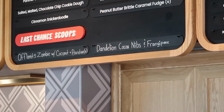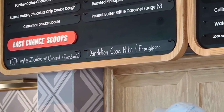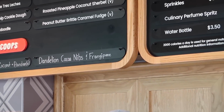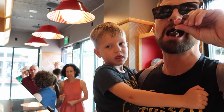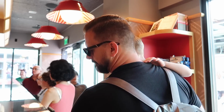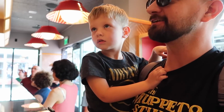You do have to come in the store to see what these last chance scoops are. They have Off Limits Zombie with coconut, Mint Chocolate Chip, panettone, and they have dandelion cocoa nibs and frangipane. No, I like to do mint chocolate chip. Yeah, we're gonna do mint chocolate chip. All right, so this is the corn one. Corn and waffle cone, right? That's not good at all. I'm sorry. It tastes exactly like corn.